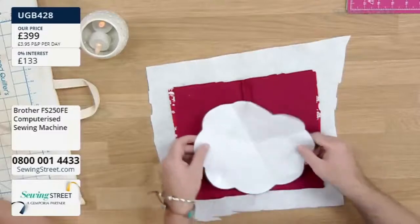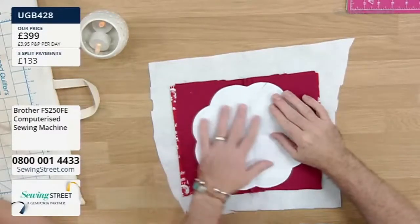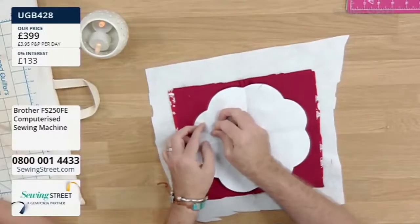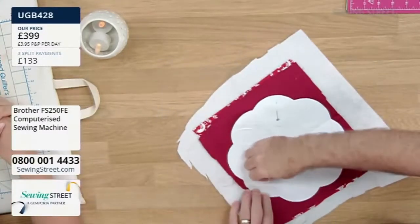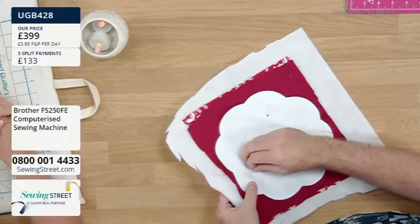All right. So next thing I'm going to do is to lay my template on top. And remember, your template will be unique. You've designed it. It's a good one to do in freezer paper, actually, isn't it? Because then you can press it onto your fabric. That's a very, very good idea. Why didn't I have you at home when I was making this? Honestly, Vicky. I love freezer paper.